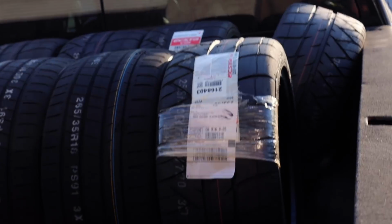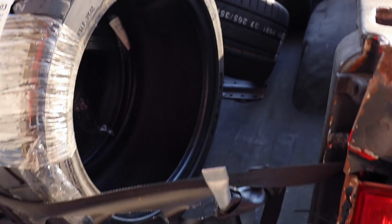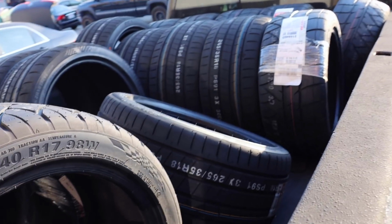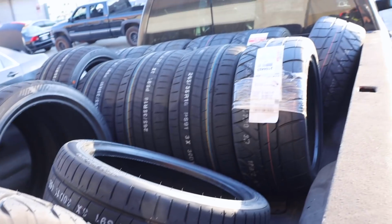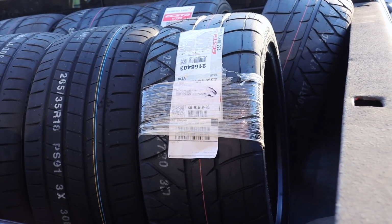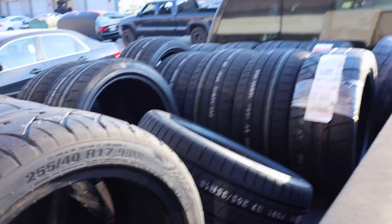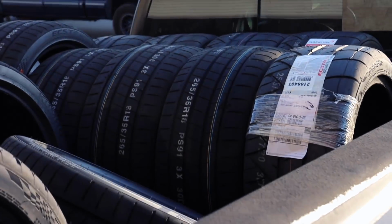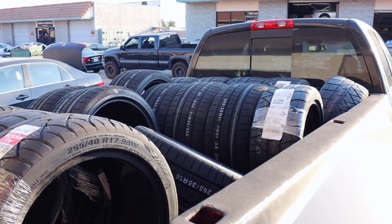This was my full order, and everything fit perfectly in the bed of the truck. I also ended up grabbing my 285s for the Brat Bunny that I actually forgot that I had there. So there's some 285s in here if you end up seeing that. But thank you again to Kumo Tire, always coming through with that Kumo drip, and now we are definitely set for this weekend.